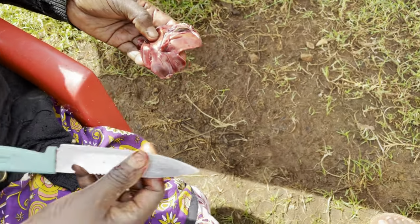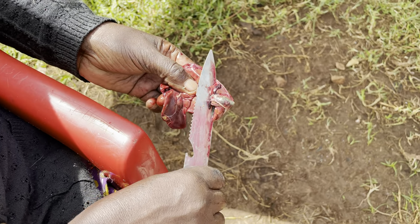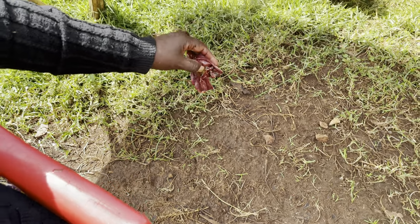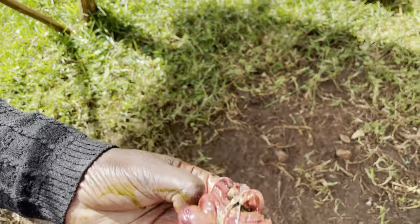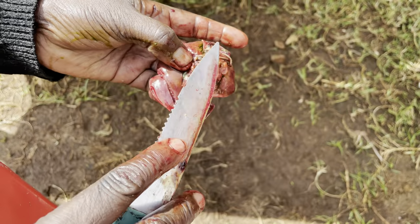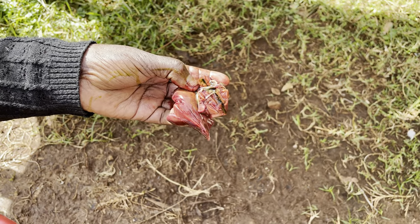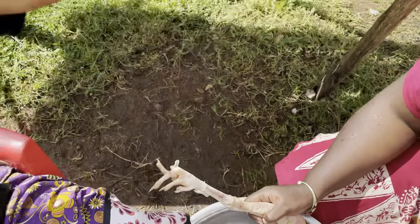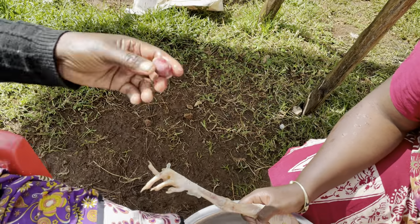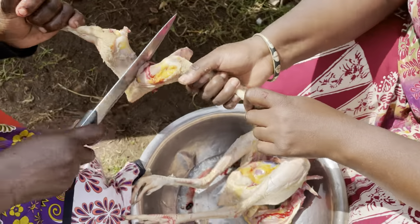Bile duct in our language is endorua. And what about yours? I take it. This is bad now. So you can see it as spoiled. So that means this whole liver, it's bad. So we have to remove it. This is what? Kidney. Heart. Yes. Engoro. So now this is the way.